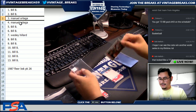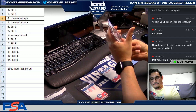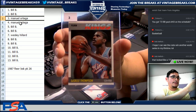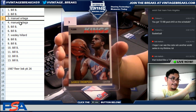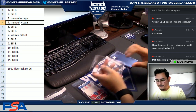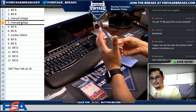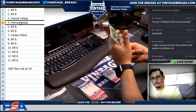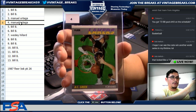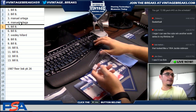Manuel, card number 3. All right. LaSalle Thompson. Man, the centering on this pack is amazing. Manuel, card number 4. AC Green. Wow. I am amazed at the centering so far.